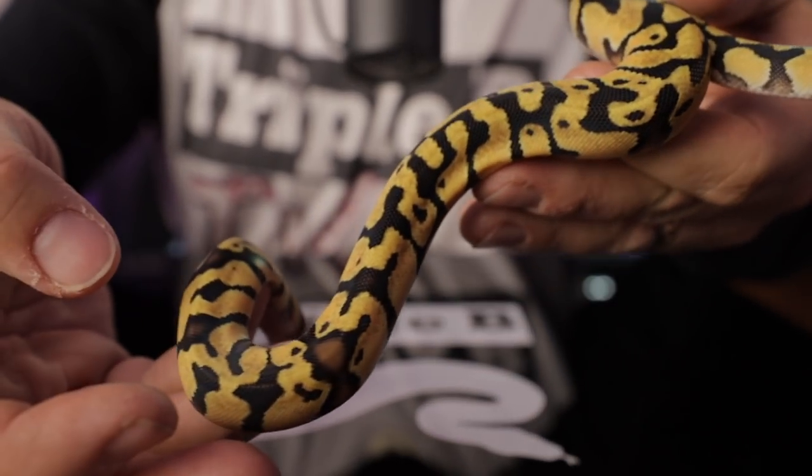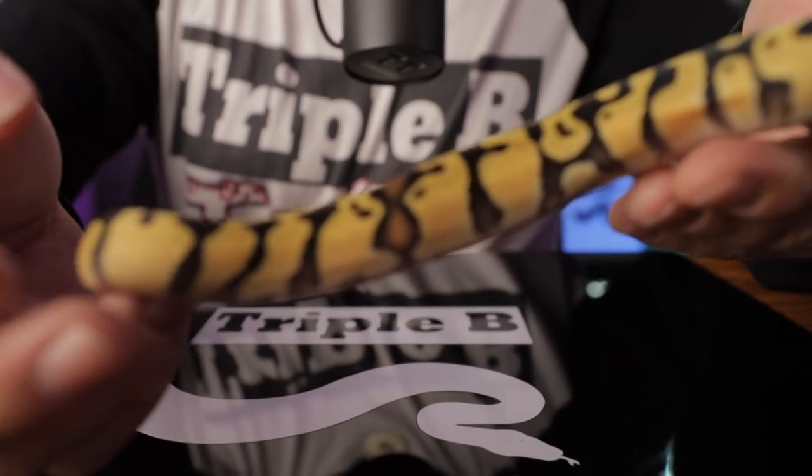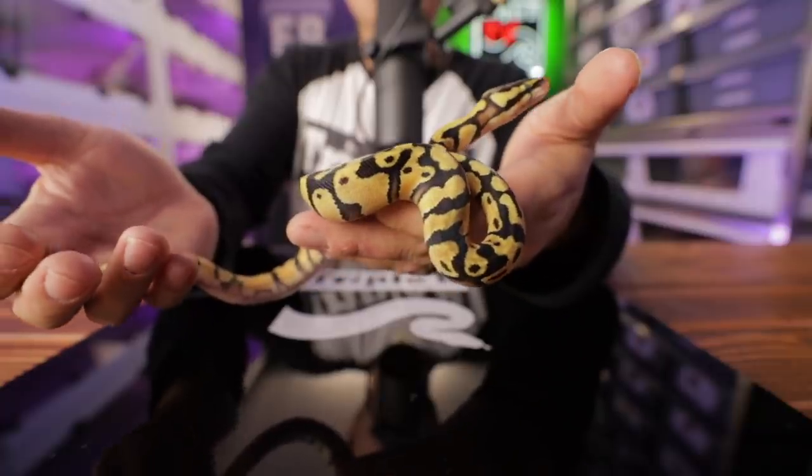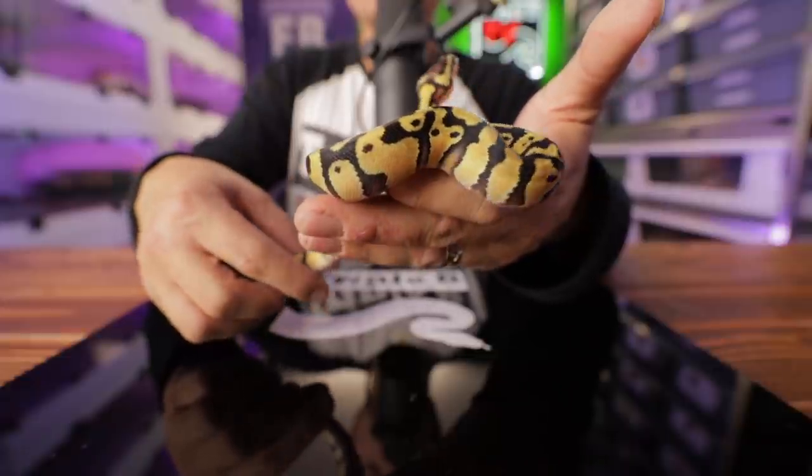Got that Enchi banding on the back, and just phenomenal, some nice blushing going on throughout the sides. Just a really good looking snake overall, I would say. These are all hopefully going to have their first meals tonight. We're going to give it a try, see what happens.